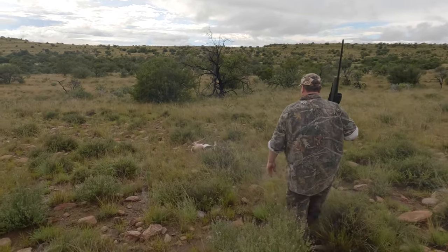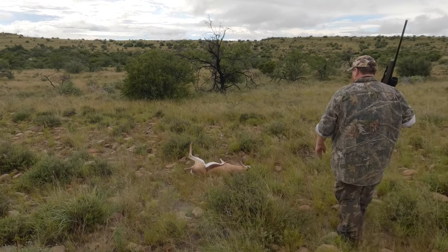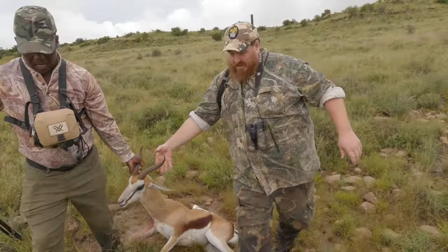Unfortunately, a second shot was needed to put the springbok down. I shot him in the spine the first time, so a second shot was needed.